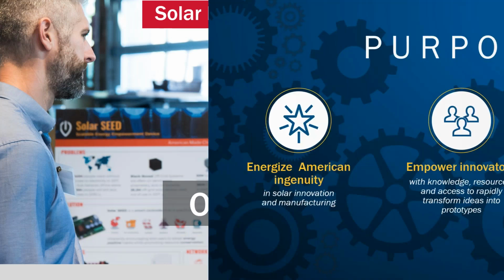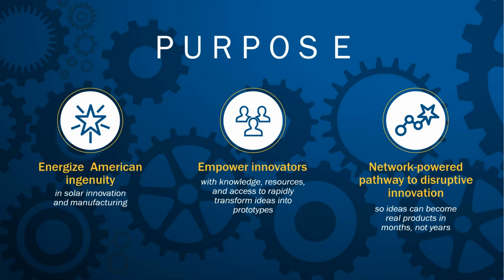So, an overview of the Solar Prize. The American Made Solar Prize is a part of something we call the American Made Challenges, and they are a group of prize programs that are really looking to energize American ingenuity, empower entrepreneurs, and support them with a network. The Solar Prize was the first prize in this family, and to date we have about 12 prizes under this umbrella, under a bunch of different technology areas. So even if the Solar Prize isn't a good fit for you today, we definitely encourage you to go to our website and check out those other prizes.